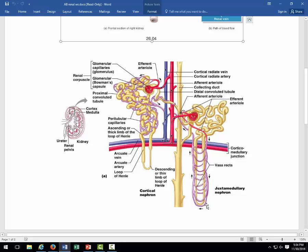Now, if you look at animals that produce very little urine and live in really dry areas, like the desert rat, most of their nephrons are juxtamedullary because they need to produce a very concentrated, small amount of urine. But regardless, we have to produce about 500 mils of urine a day, regardless of whether we're bringing in fluid or not.